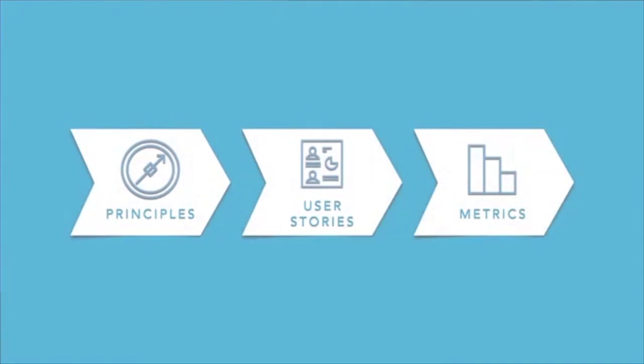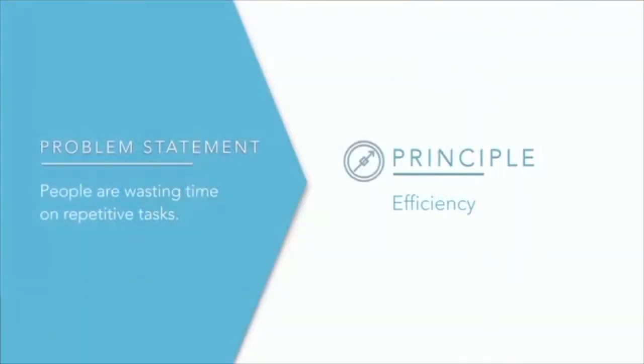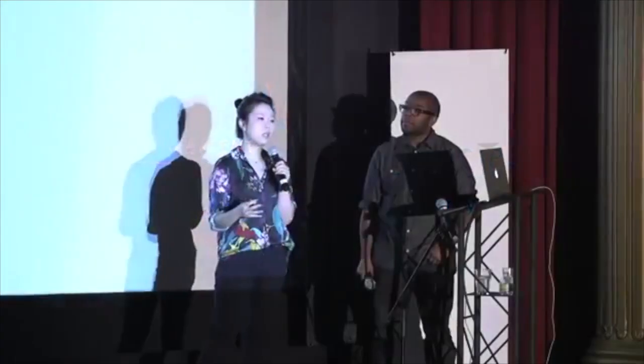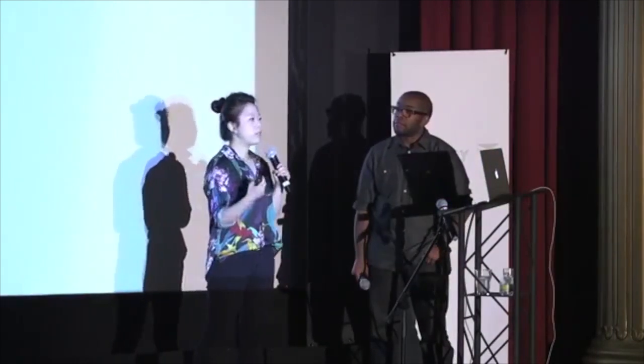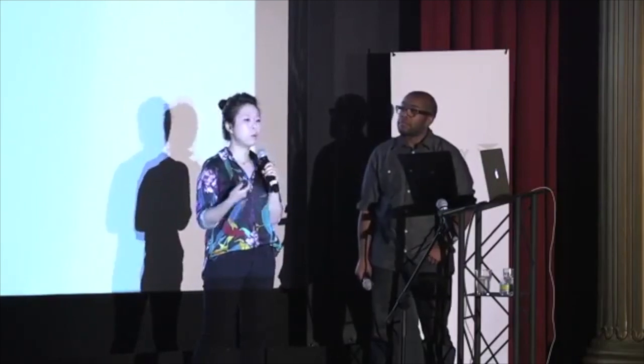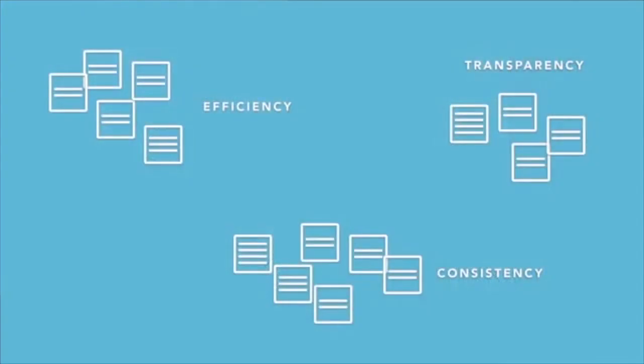Well, typically the best way to combat problems is by setting goals, and this is what a principle is in this case. They help us reframe our problems into something that we can strive towards while we're creating our style guide. So how do we create principles for problem statements? Taking the example that Isaac shared earlier, where the problem statement was people are wasting time on repetitive tasks, let's ask ourselves, what do we want to enable instead? If people are wasting time on repetitive tasks, we want to enable them to be more efficient, and that becomes our principle, efficiency.